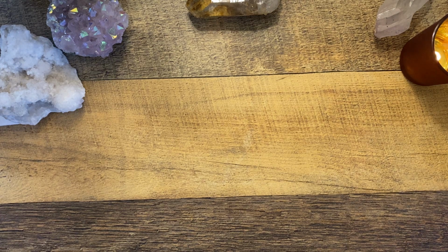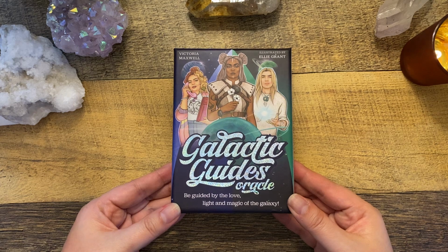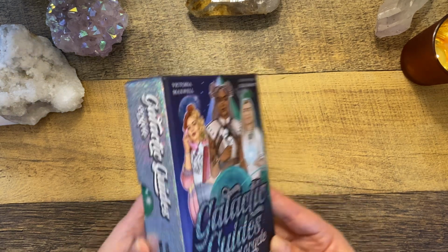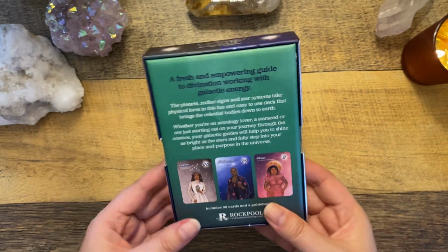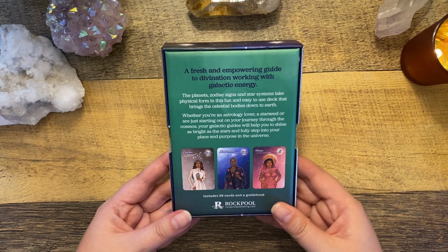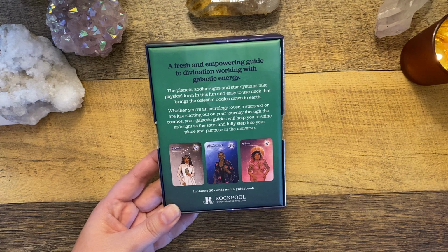Okay, so the next deck, this is another deck that was sent to me by Rockpool. This is the Galactic Guides Oracle, Be Guided by the Love, Light, and Magic of the Galaxy. This is by Victoria Maxwell, illustrated by Ellie Grant. It's kind of fun, this glittery holographic edge. So this says here, a fresh and empowering guide to divination working with galactic energy. The planets, zodiac signs, and star systems take physical form in this fun and easy to use deck that brings the celestial bodies down to Earth.